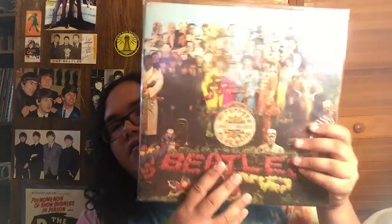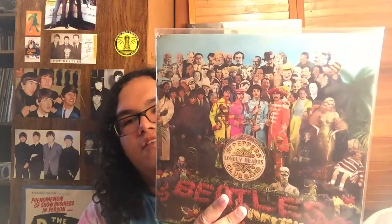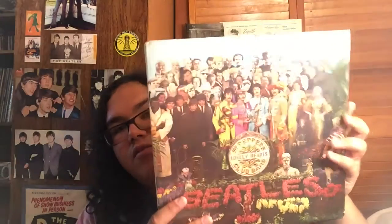Alright, so my most played record. Okay, there's a lot that I could fit into my most played, but this will definitely be it. Alright, this is a UK stereo first press of Sgt Pepper. Let me open this up. This one deserves to be looked at. Original UK stereo copy.